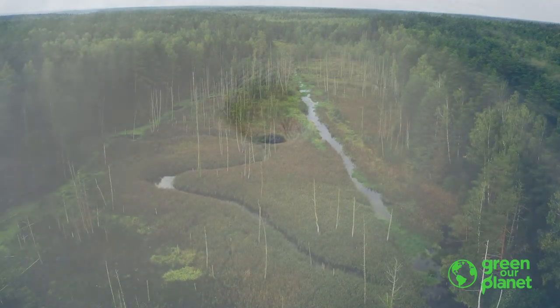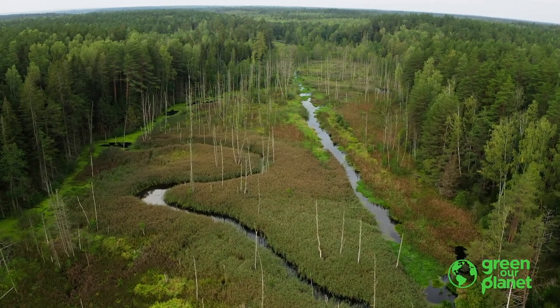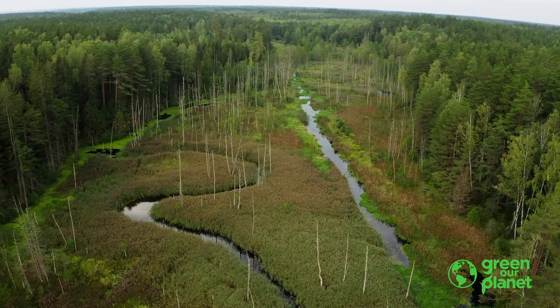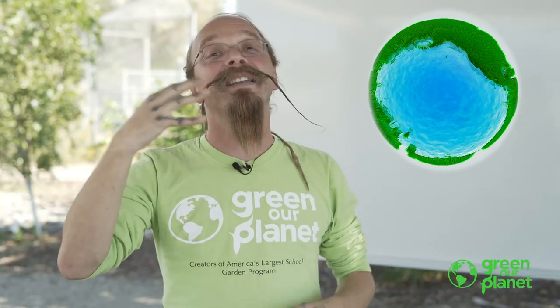The more trees and plants that we grow, the more carbon dioxide and pollution is sucked up out of the atmosphere, and then more oxygen is produced. So by planting trees and gardens, each of us can help clean our air and help keep our planet cool.